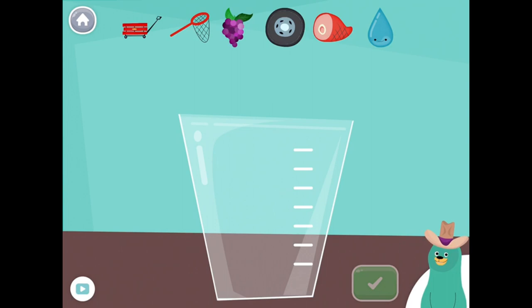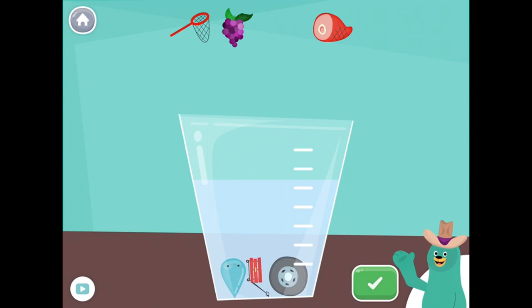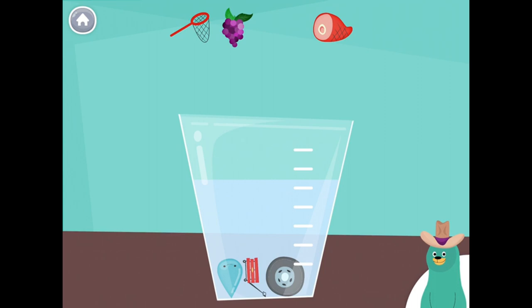Drag all the things that start with the W sound into the glass. Wagon. Wheel. Water. Great! You put all the things that start with the W sound into the glass.